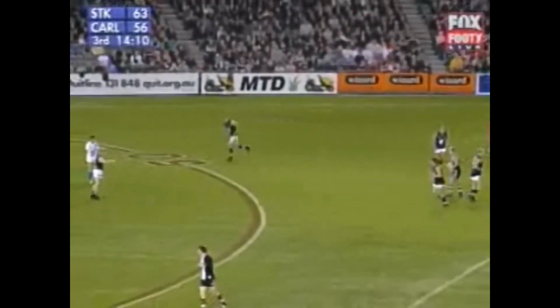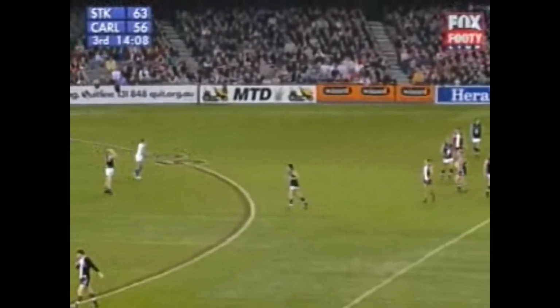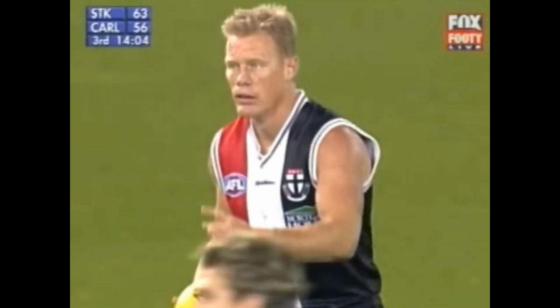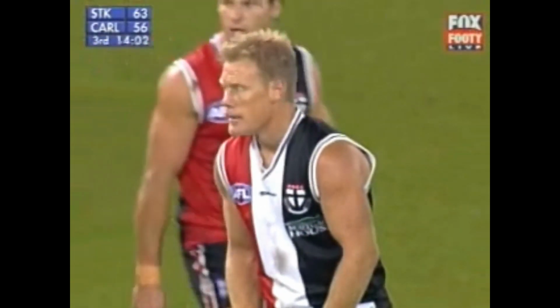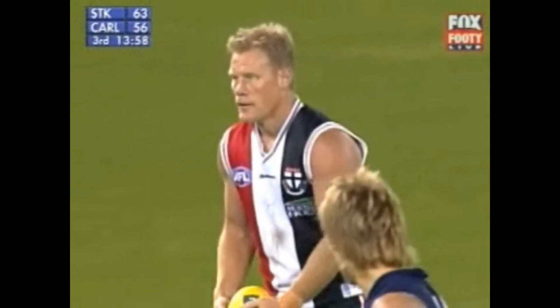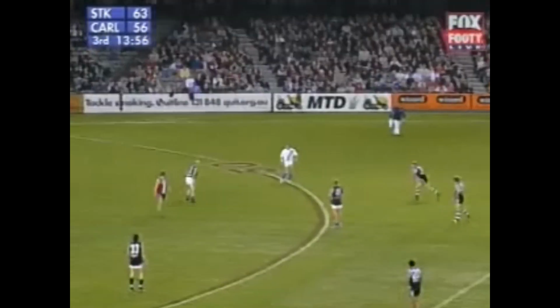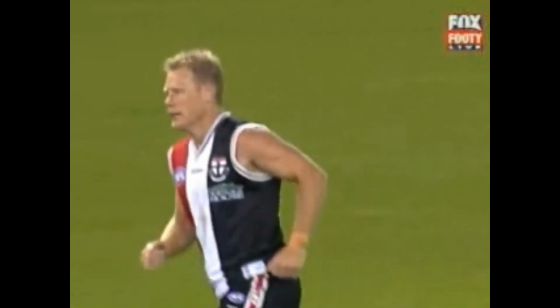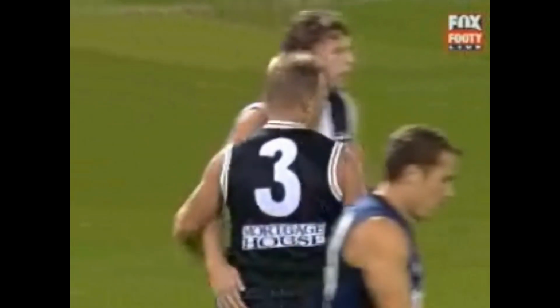He'll be shooting right on 50. He's kicked 1 goal, 2. That goal coming in the first quarter. 2 behinds in the second. Saints by 7 points. Nathan Burke. Big kick. Big goal. Saints by 13 points.